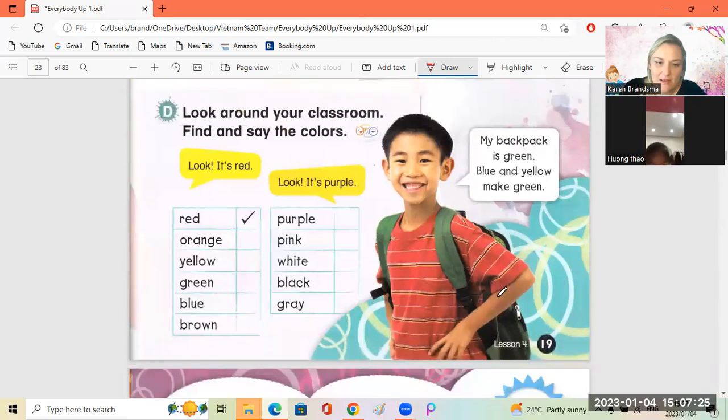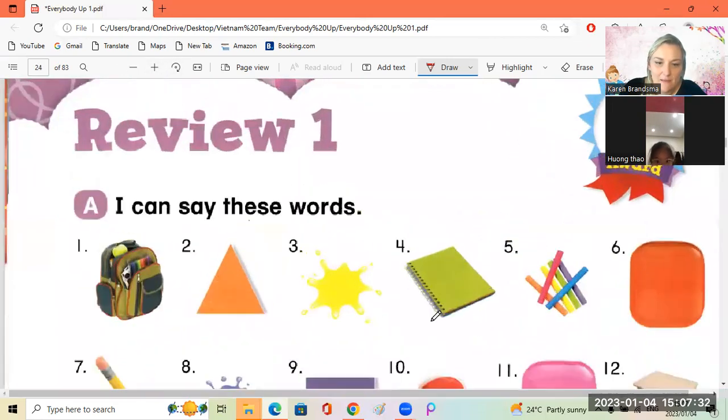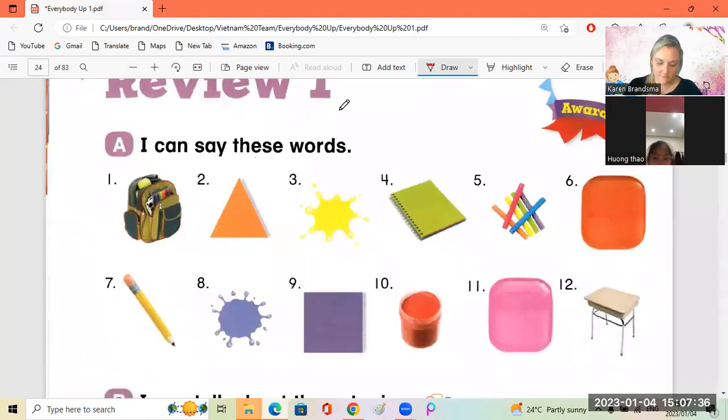Okay, look, it's red. Look, it's purple. Okay, that's fine. Let's do a review. Number one. It's a backpack. Yay! Number two. It's a triangle. Number three. It's yellow. Good. Number four. It's a notebook. Yay! Number five. This is a chalk.